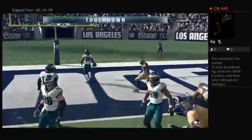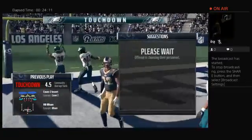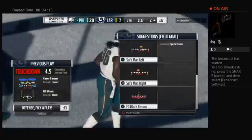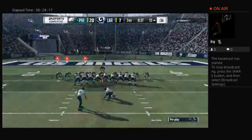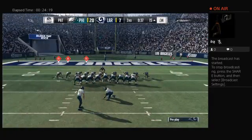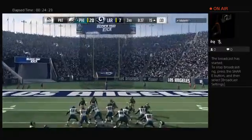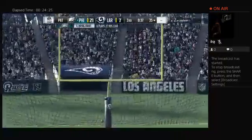And he will take this one in for an Eagle touchdown. Jay Ajayi, a 5-yard touchdown run. And the Eagles add 6 to their lead. Still plenty of time left in the game, but now starting to pull away a little bit. Get some breathing room with that one.